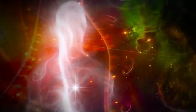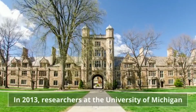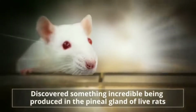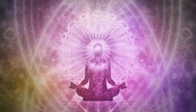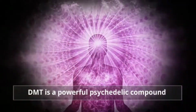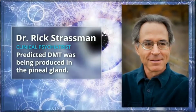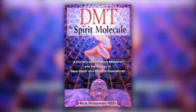It was only very recently that we discovered a molecular basis for these notions. In 2013, researchers at the University of Michigan discovered something incredible being produced in the pineal gland of live rats: DMT, the most powerful psychotropic molecule known to man. This game-changing discovery was predicted decades earlier by clinical psychiatrist and psychedelic researcher Dr. Rick Strassman, author of DMT: The Spirit Molecule.